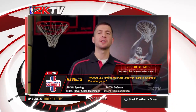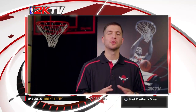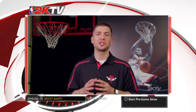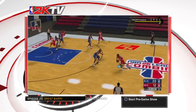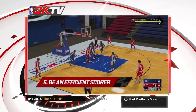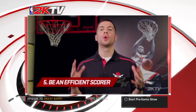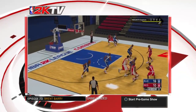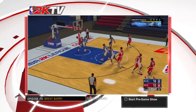As someone who's had experience when it comes to scouting at the high school, college, and professional level, I can tell you one thing, and it definitely translates here to the digital world. It's very important to be efficient with scoring the basketball. You don't know which offense you're going to run, so these scouts are probably looking for players who can score the basketball taking less than 10 dribbles.